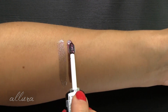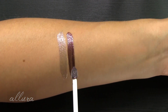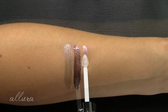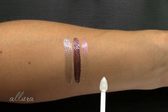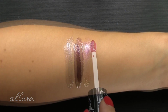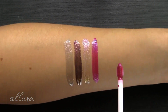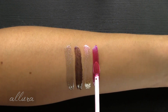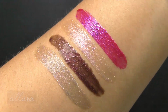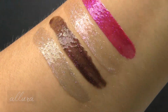Sealed with a Hiss is a deep, kind of dirtied brown with gold and I think reddish shimmer. Let's Bone is a frosty opalescent shimmering shade. And Love Bite is a bright fuchsia pink with kind of more purpley shimmer. All right, there are your 4 shimmery lip gloss shades up close.